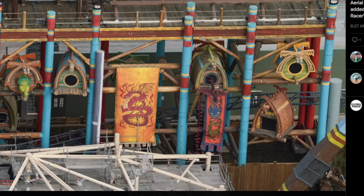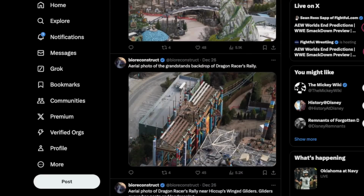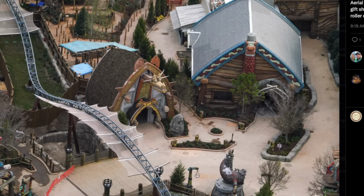Here's a closer look at those grandstand banners, which look awesome, by the way. I think they look really good. But other than that, let's keep moving on. Let's go a little bit further. Some of these are just repeat photos from a different angle, but let's look at Hiccup's Wing Glider here. Aerial photo of the entrance and exit gift shop here. The entrance is to the left and the exit gift shop is to the right. So you will enter from the left and you can see the queue area back behind that, which looks really good.